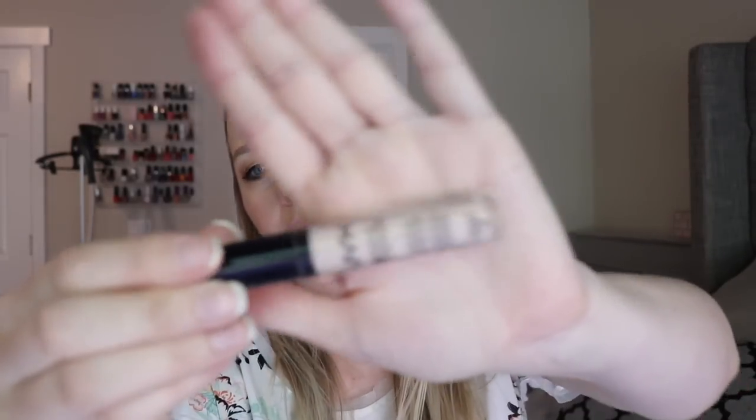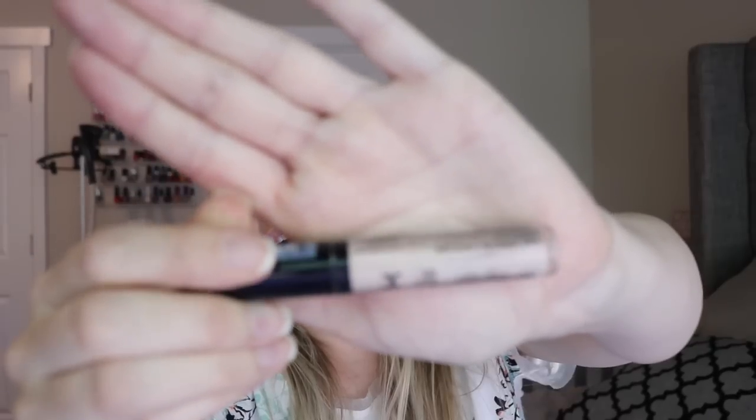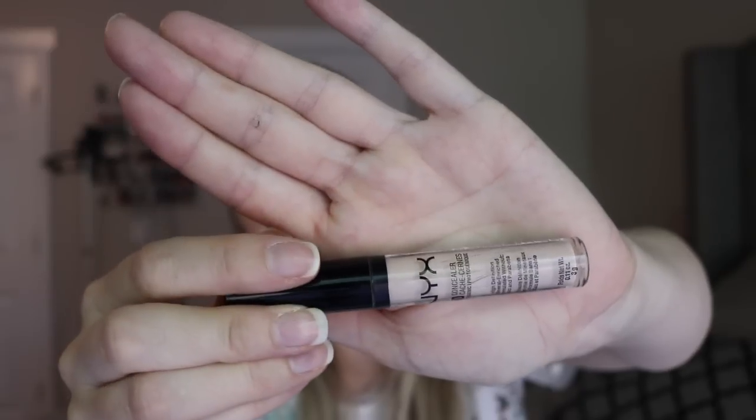I feel like there are way better drugstore options for concealers. I've been really loving the L'Oreal Infallible one recently. That one's really good, but I wouldn't purchase this again. I just didn't feel like it was worth the money, but I did get it all used up. So hopefully you can see all the sides are scraped up on this guy as well. And it's impossible to get anything out of there anymore.